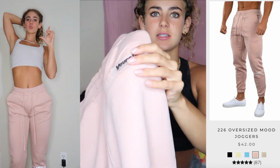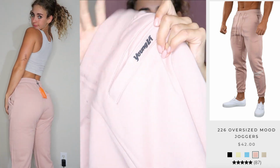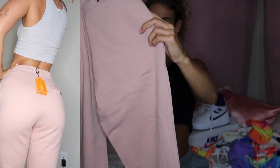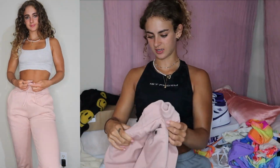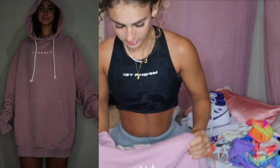They've got this little rubber YoungLA decal in the pocket. And then there's also front pockets on them, cinching again on the ankle, and then it says Los Angeles YoungLA on the shin calf region. Then we've got a hoodie from YoungLA too.